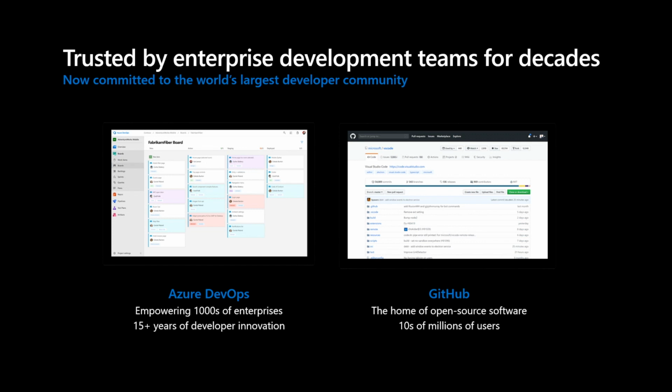Don't be surprised when you see a lot of noise around GitHub and a lot of the innovation going into GitHub, because we're trying to bring some of that enterprise knowledge and capability into the GitHub platform. Azure DevOps is still a first-class citizen and will be around for many, many, many years to come.